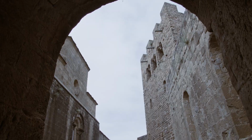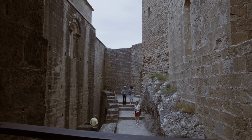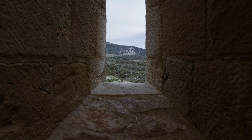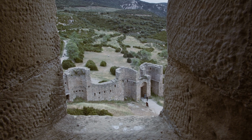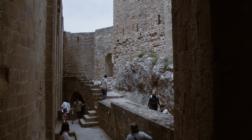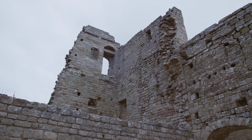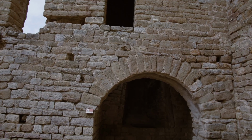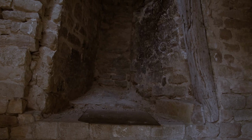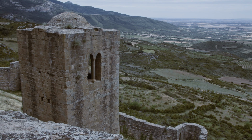Today, this fairy tale castle is an important tourist destination and a valuable historical monument. It has been the setting for films such as the famous Kingdom of Heaven, directed by Ridley Scott, among others. The Loarre Castle is not only a symbol of the medieval history of Aragon, but also a testimony of Romanesque military architecture. Its state of conservation and the beauty of its surroundings make it the jewel of the Spanish historical heritage, attracting visitors from all over the world to learn more about its fascinating history.